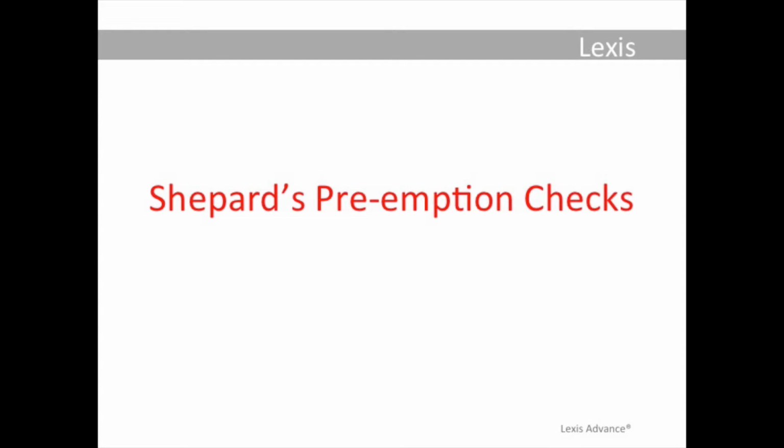So Shepard's is the standard in the legal industry, and it has been so for 140 years. A Shepard's preemption check is used when your article focuses on a case or statute to such a degree that you can say that any article that preempts your article would have to cite to that particular case or statute. Because remember, that's all Shepard's is doing. Shepard's is looking for other cases that cite to your case or your statute.